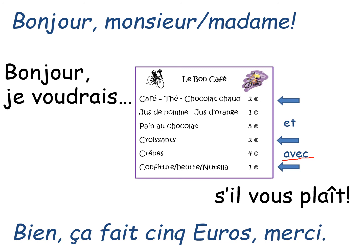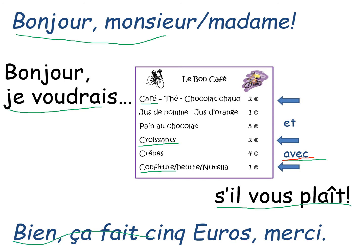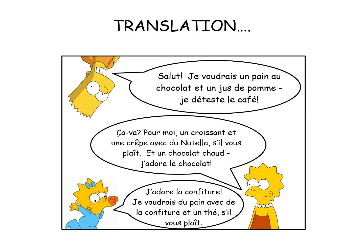So for example, bonjour monsieur, je voudrais un café et des croissants avec de la confiture, s'il vous plaît. Bien, ça fait 5 euros, merci. So make your food and drink choices, write out the whole mini dialogue, and do your adding up carefully at the end. You've got to avoid those pancakes, that's the most expensive item there, year 8. Okay, well done so far.